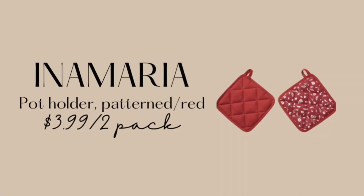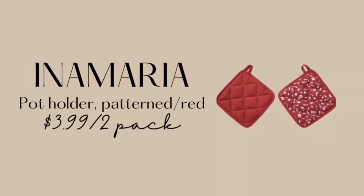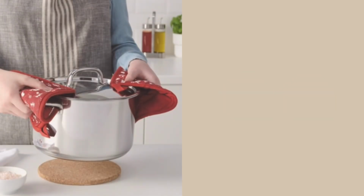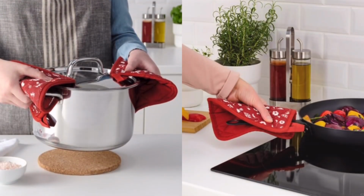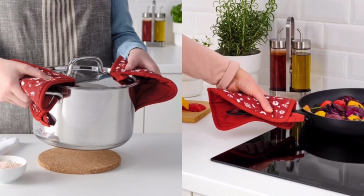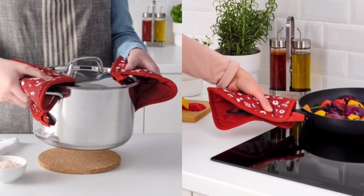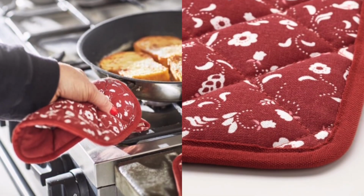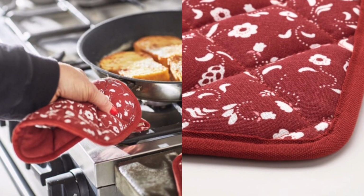Complete your holiday kitchen setup with the matching Inamaria pot holder. Its festive red pattern coordinates perfectly with the oven mitt, offering both heat protection and a decorative touch. Whether you're handling hot dishes or using it as a trivet, this quilted pot holder combines style and function, adding holiday cheer to every meal you prepare.